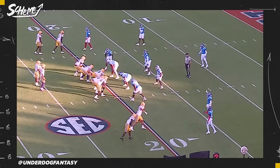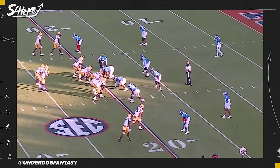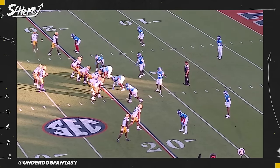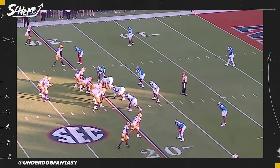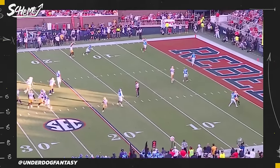Okay, let's go into these three slot fade touchdowns. First of all, why do you think that these plays were there to be had in preparation and then in execution? Because you rarely see three slot fade touchdowns in a game, much less in the first half.